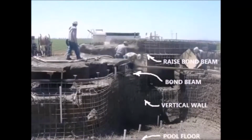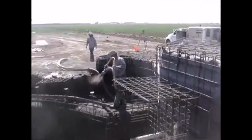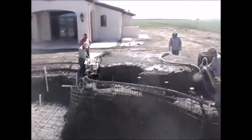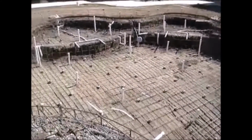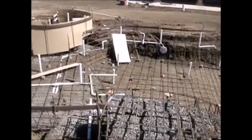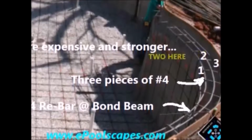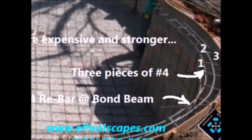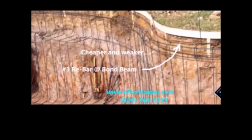Bond beams encase steel reinforcement in shotcrete, also known as gunite concrete, binding the structural aspects of the pool together horizontally and interconnecting it with the additional vertical reinforcement of the pool's vertical wall and pool floor or bottom. Although most engineering will allow a number 3 (3/8 inch) rebar to be installed as prescribed by a standard steel schedule for the construction of a swimming pool, the question should be: if a builder has the option of a number 3 or a number 4 and exercises the use of a smaller and cheaper size rebar, what is being said about their practices?